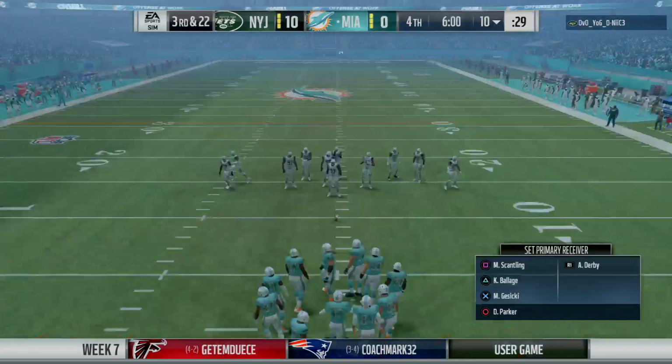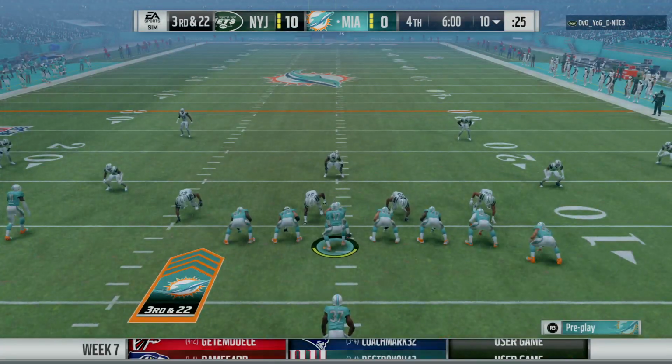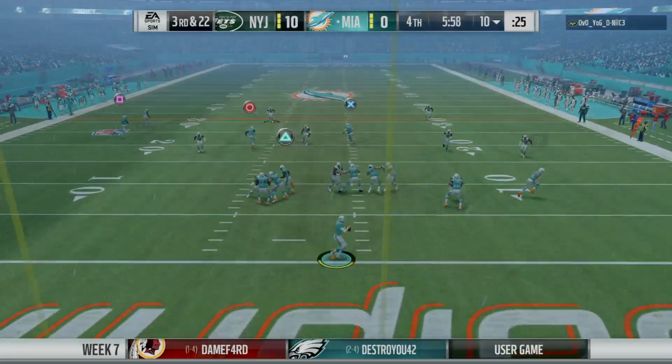The Dolphins on 3rd down. Not good. 0 for 4 thus far. This will be 3rd and forever. Play action. It's Tannehill.